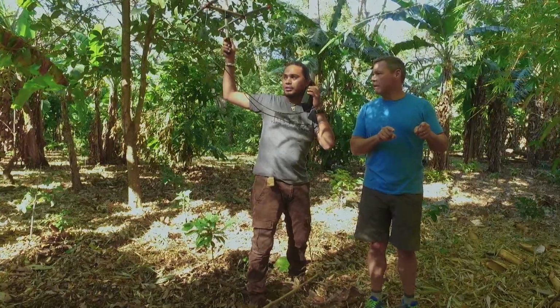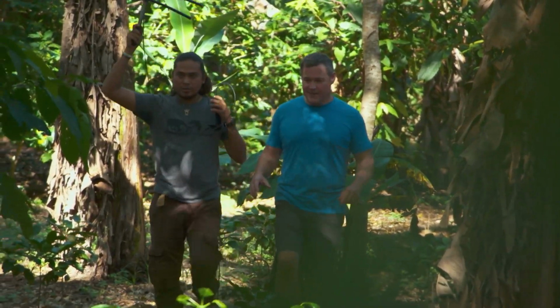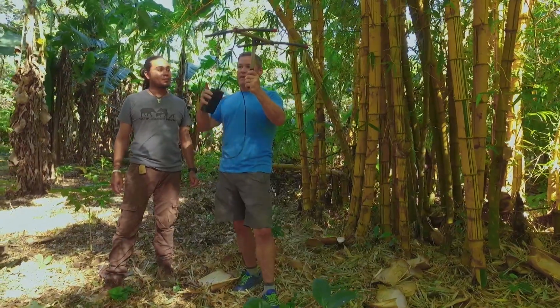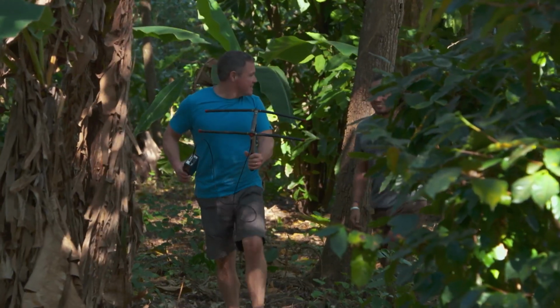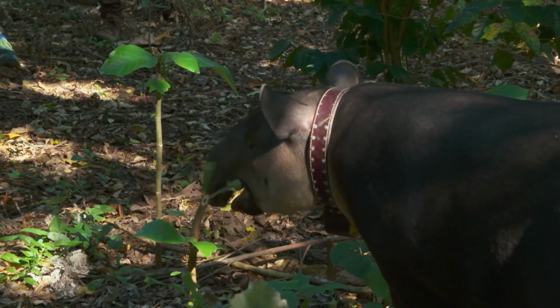Actually, the signal is thrown this way, Jeff. This way? Okay. Yeah. That's fuerte. That's a strong signal. Very close. That's great news. It means this tapir is close. Let's go find her. Right over here, you think? Yeah, yeah. And there she is. This is Itzel. Hola, Itzel. I see she hasn't lost her appetite.